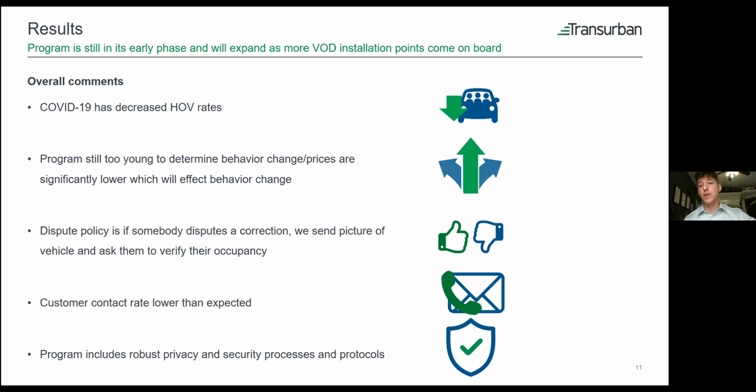And then one thing that we do want to stress is we have a number of privacy and security protocols that we have put in place, anywhere from blurring of images to consistent purging of images after a number of days. And so we have a number of policies to make sure that we feel that we're doing best for the customer.